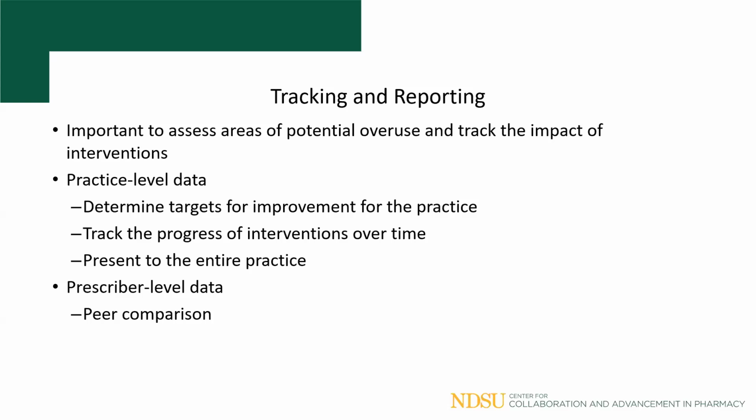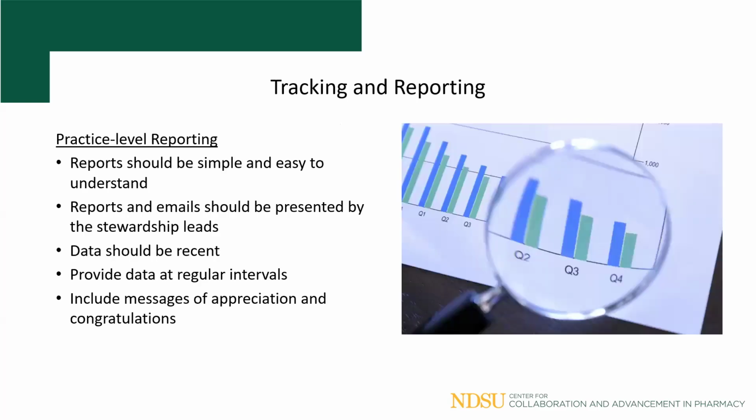And then once you do decide on which intervention you're going to do, tracking and reporting is really important. It's important to assess for potential overuse and know whether you're making a difference with your intervention or not. There's practice level data and there is prescriber level data. Practice level is sometimes easier to determine, and it's not as controversial, and you won't have probably as much negative feedback as with prescriber level data or peer comparison. So practice level determines targets for improvement for your entire practice, a team type approach. You want to track the progress of your intervention over time and then make sure you're presenting it to everyone that's involved. Prescriber level data is more peer comparison, and we'll talk about that in just one moment.